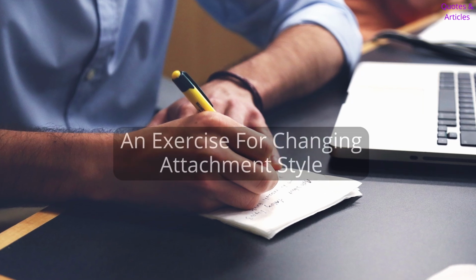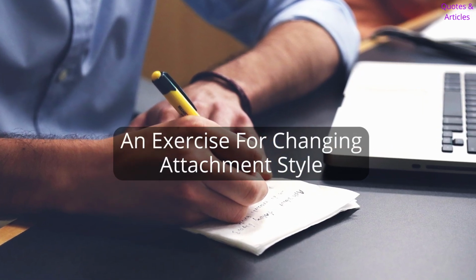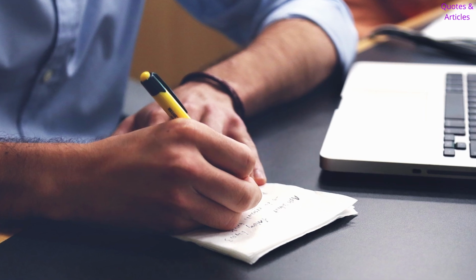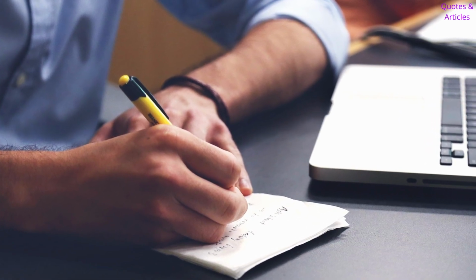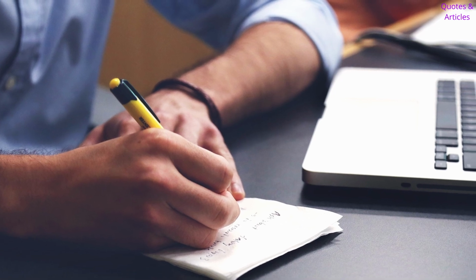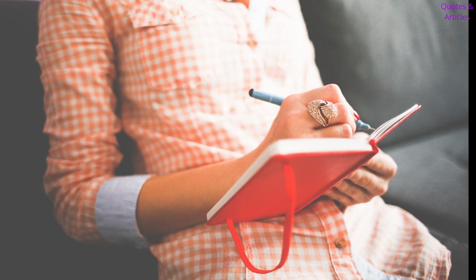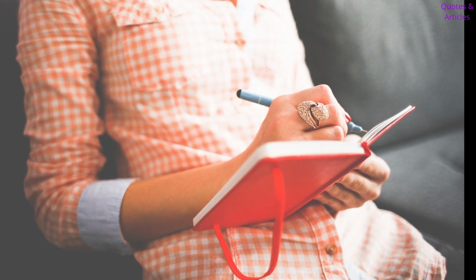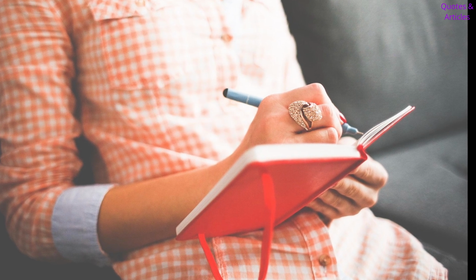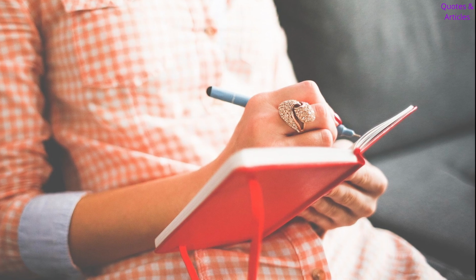An exercise for changing attachment style. If you're looking to shift your attachment style, try this at home. Relationship inventory: take some time to list your past and present romantic relationships. Reflect on moments where your attachment system was activated (anxious) or deactivated (avoidant). Ask yourself, how would someone with a secure attachment style handle this? Use these insights to adopt more secure behaviors in your interactions.